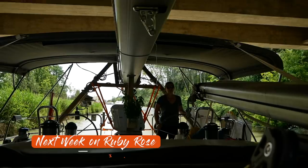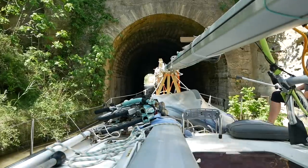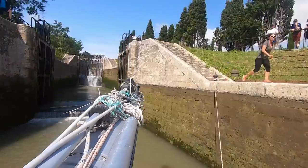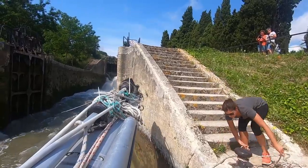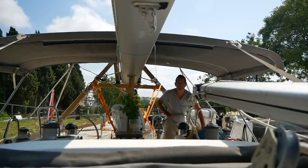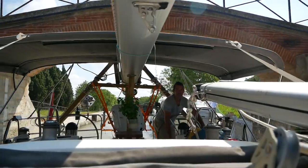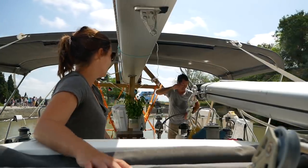Next week on Sailing Ruby Rose, we have to negotiate low bridges, long tunnels, and a 7-lock staircase, which is exactly as stressful and difficult as it sounds. Fend off at the stern. Yeah. Jesus, that was unlike anything else I've ever done in my life.